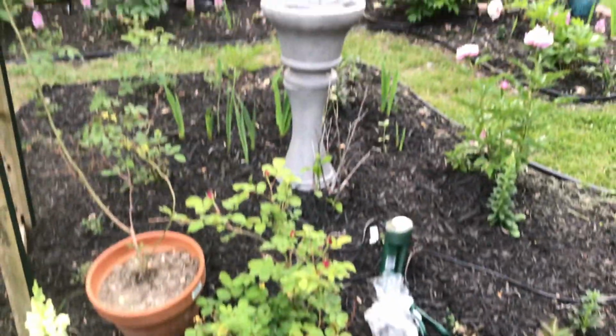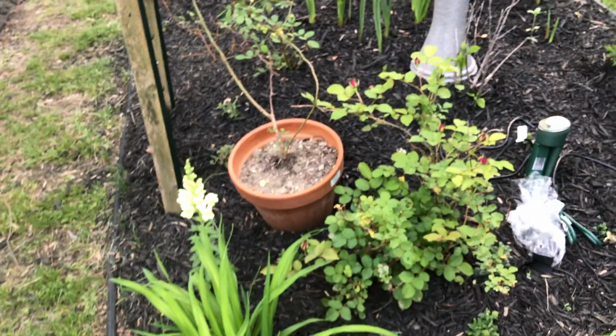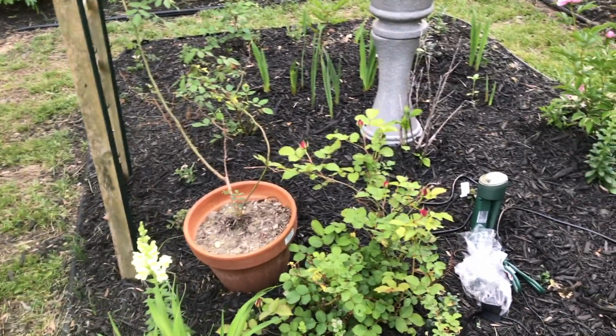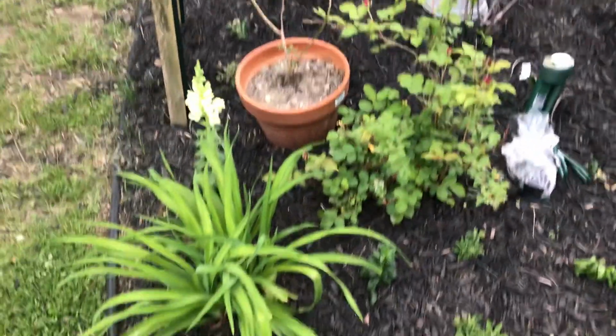So I'm going into the prayer garden. That's the fountain. I have to add more water to it, that's why I don't have it on. This rose in a bucket is called Cornelia. It's a hybrid musk rose. I did pull that out because I'm going to take that with me when I leave.